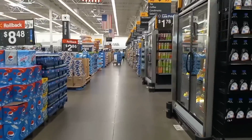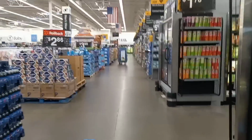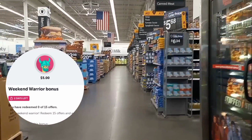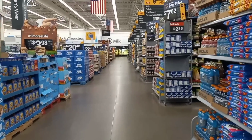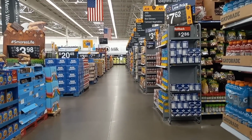It's Saturday morning. I'm gonna try to get in and get out. And we're at Walmart. So I do have a weekend bonus. For that I need 15 rebates for $5, and then I also have the lemonade one, and for that I still need 18 for the $10. So we're gonna try to tackle that 18 and get our $15 and keep it moving.